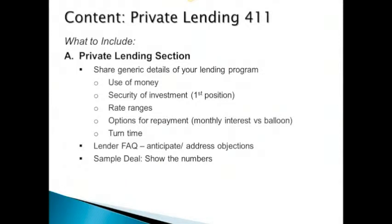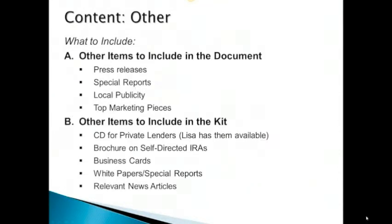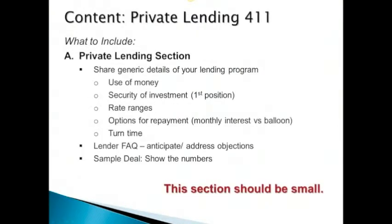Let's see. What we just covered, and I know we're probably out of time or really close to it, was the whole first section, the meat of your entire booklet.